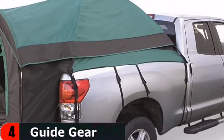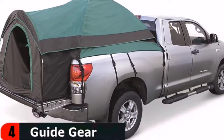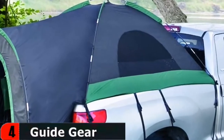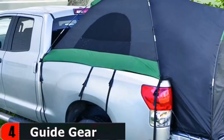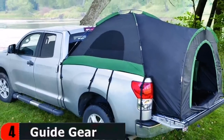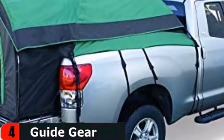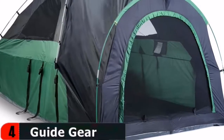It sleeps two. This compact truck tent is lightweight and perfect to be kept in your car. It comes with a heavy-duty, weather-resistant polyester carrying bag that makes it very convenient for travel and storage. The full-size truck tent for camping fits most truck bed mattresses measuring 79 to 81 inches with the tailgate down.